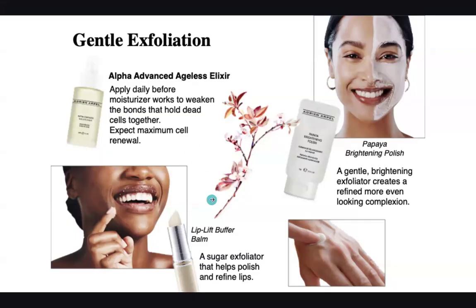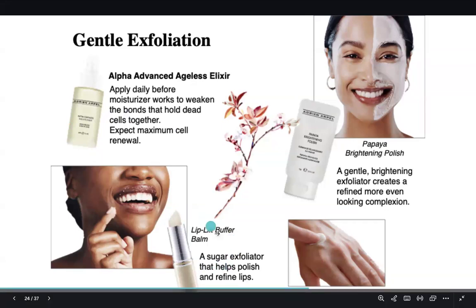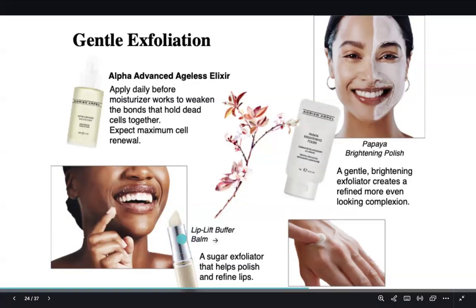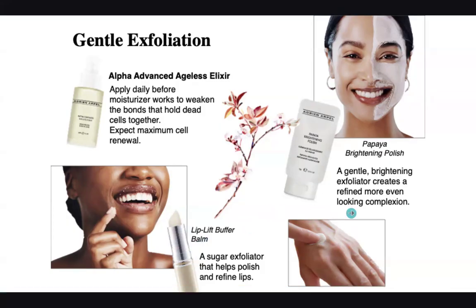Also, lip exfoliant. This is a sugar exfoliator to put on your lips. So if you have dry lips and you want to get rid of that dead skin, this is what you would go for. And then more of a traditional exfoliant is papaya brightening polish. Again, this is a sugar exfoliant, and sugar is much more gentle than some of the other exfoliants that use nuts, etc. So this is a good one.